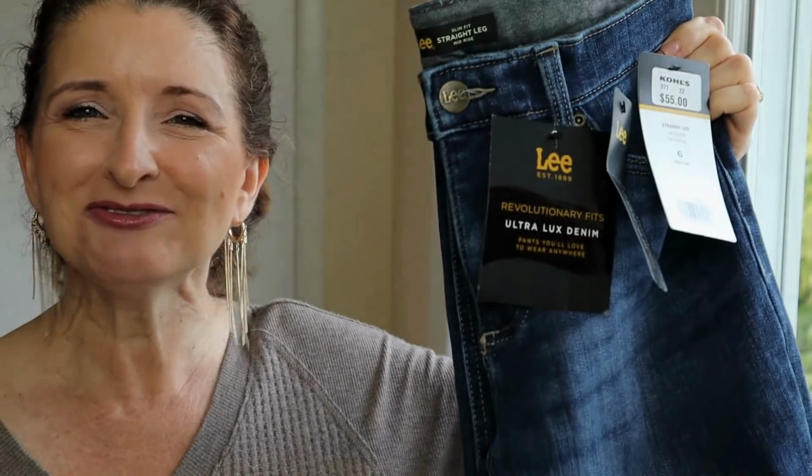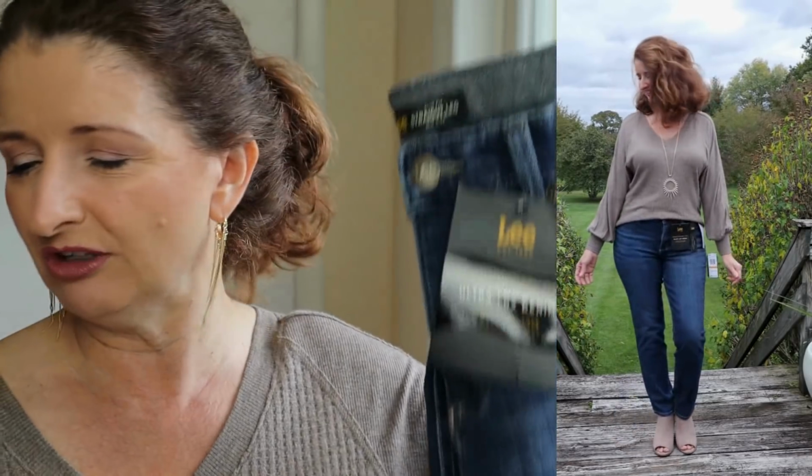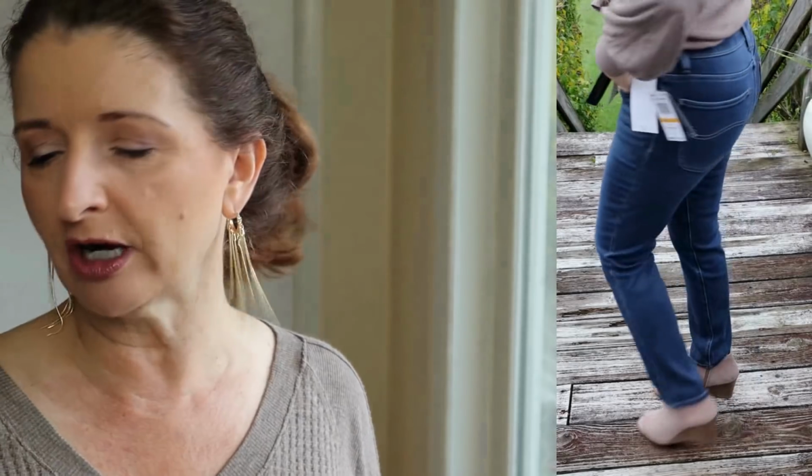The next pair that I have to share with you is from Kohls, and I know that I just said the previous pair was my favorite, but I have to tell you, I love these so much as well. These are by Lee. They're calling these the Ultra Luxe Comfort Waistband Straight Leg Jean. Now the original price is $55, but you know I did not pay the original price because I always wait until I have a coupon with a percentage off, and then I always have Kohl's cash on top of it, and I suspect that most of you do as well. But oh my goodness, are these good. These are available in 5 washes. The color that you see me wearing in the try-ons off to the side is called Celestial. I just love that anyway.